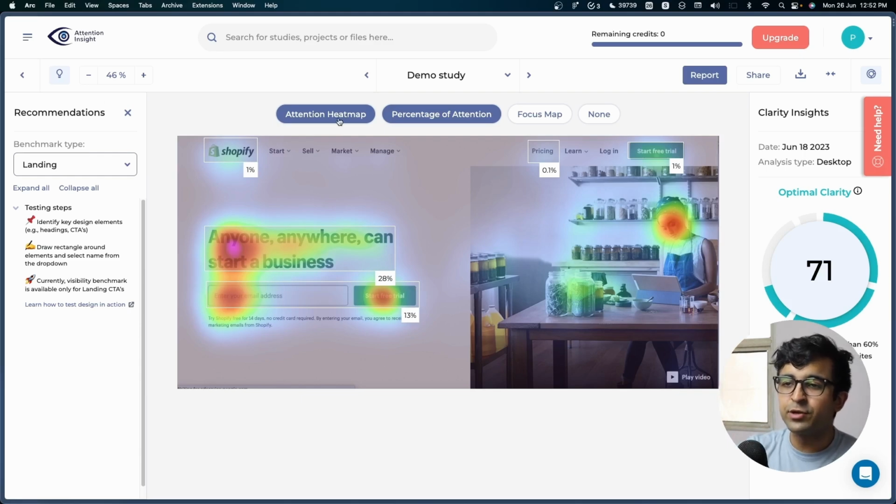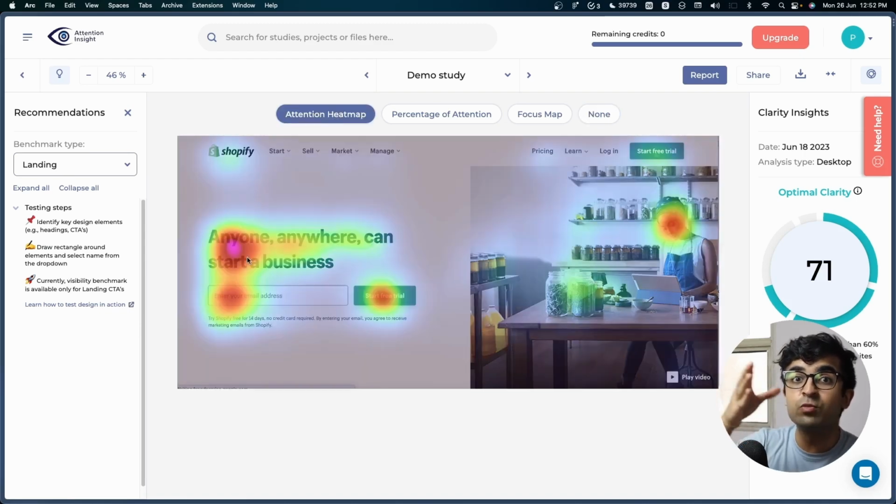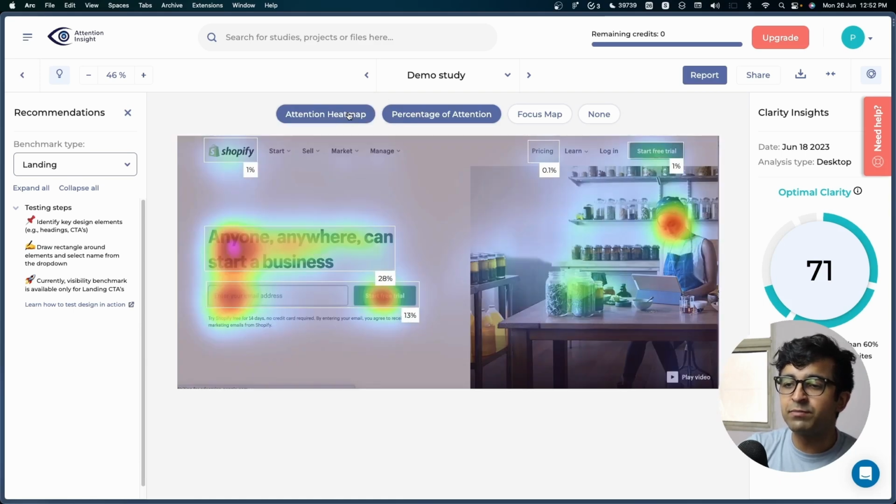And here, as you can see, you can generate different analytics and different data for your designs. So an attention heat map, where your users will be looking. Similarly, they have something called percentage insight as well. So based on this AI model itself, they will be able to point out what is grabbing more attention on your designs. How much percentage does one area or one element on screen take away from the other designs?